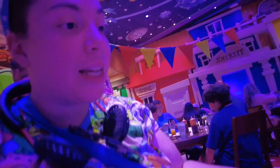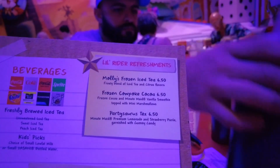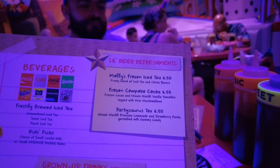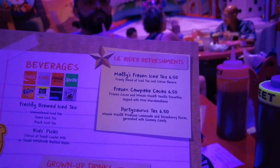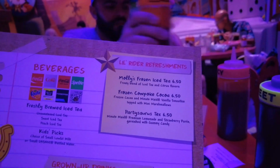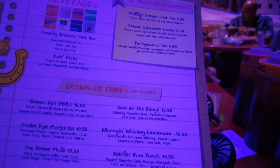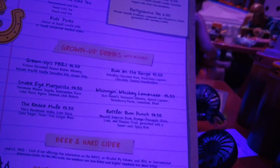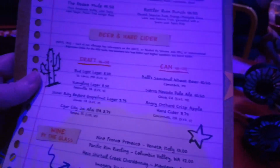And now let's look at the drinks. You can get the Party Source tags garnished with gummy candy, frozen Coke, or a Minute Maid vanilla smoothie topped with mini marshmallows, or a frosty blend of iced tea and citrus flavors. And then there's the margaritas, rum on the range, whisk and lemonade. They got some drafts and they got some cans. Perfect.